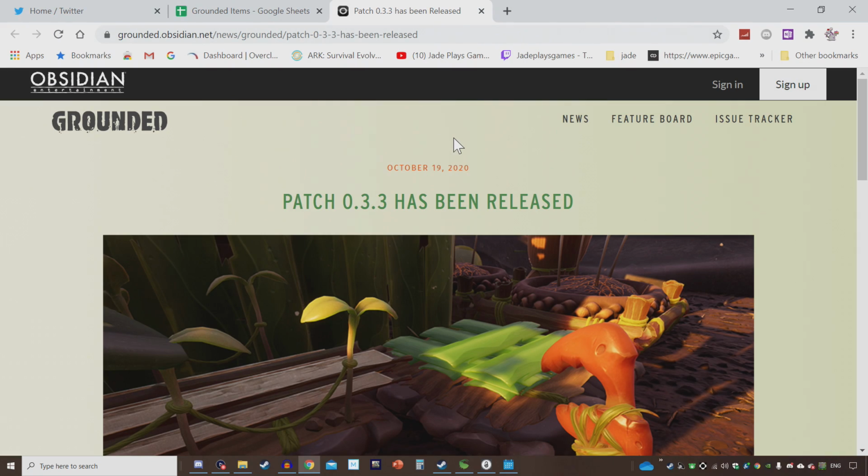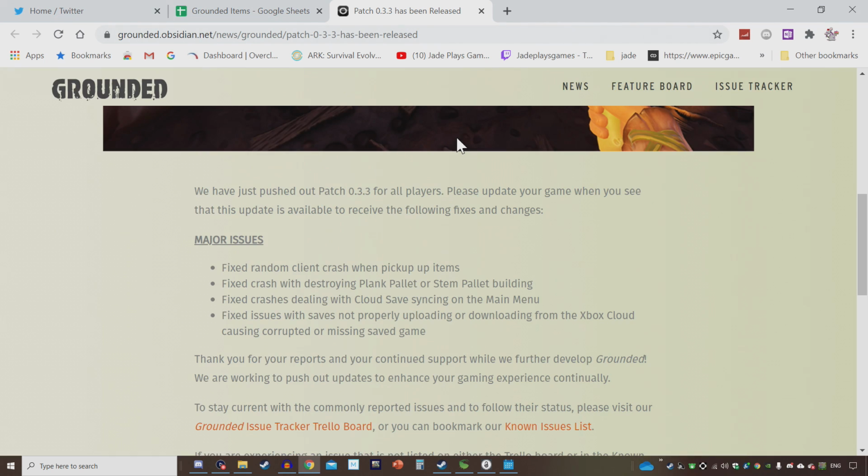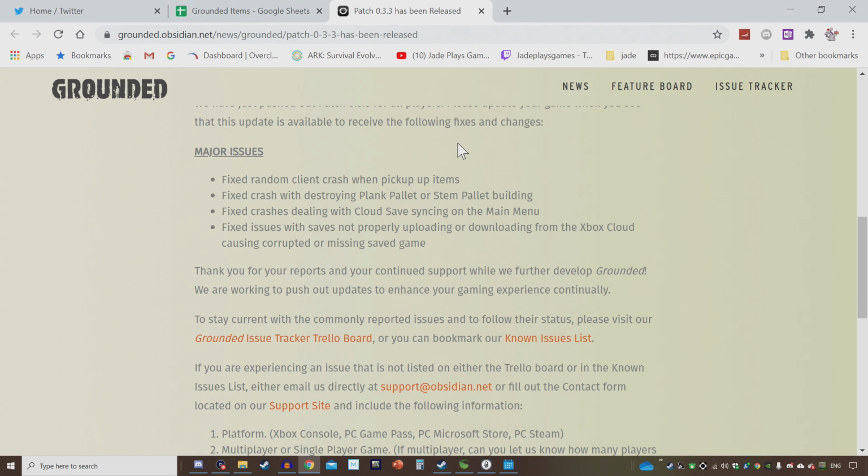So the hotfix went live last night. They're calling it patch 0.3.3. This will be the third hotfix they've had since the major update at the end of September. Now it's pretty small, but it's pretty vital.